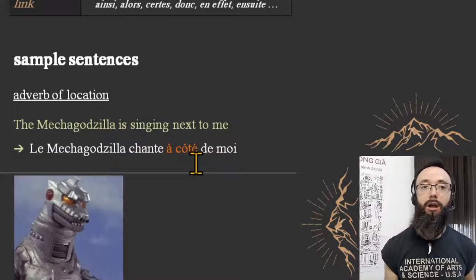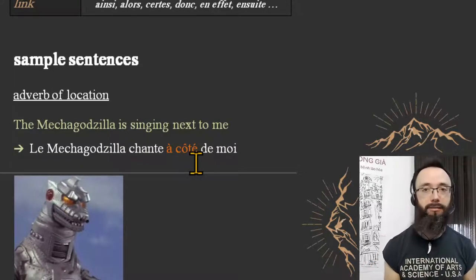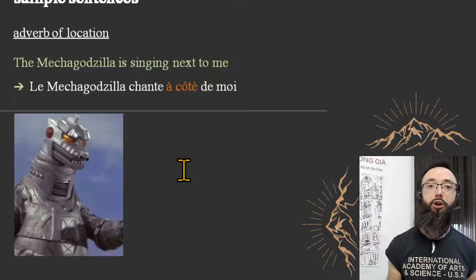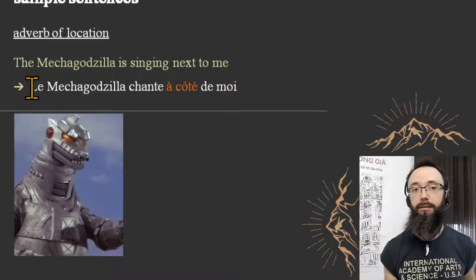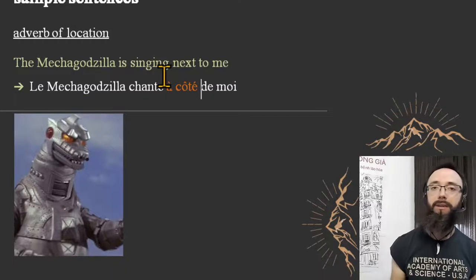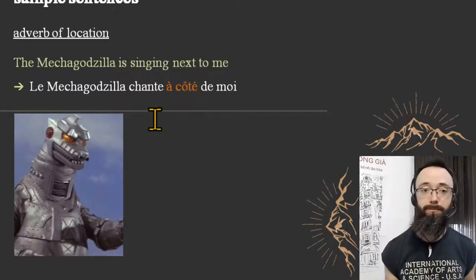So, adverb of location. Here is an example. The Mecha Godzilla is singing next to me, okay? Le Mecha Godzilla chante à côté de moi. Here we have different words having different roles in a sentence. À côté is an adverb of location.